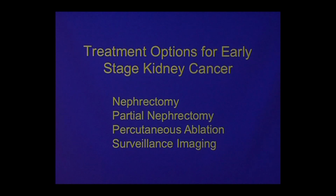What are the options? Well, for kidney cancer, there are several options, and I'll explain each of those. Nephrectomy. So this is when I went to medical school. This was the standard treatment. For 75 years, if you had a kidney cancer, they took your kidney out. It was easy. And the dogma I learned in medical school was if you have two normal kidneys, you can take one out and you'll be just fine. And that pretty much holds true, but they're a little bit more careful nowadays.